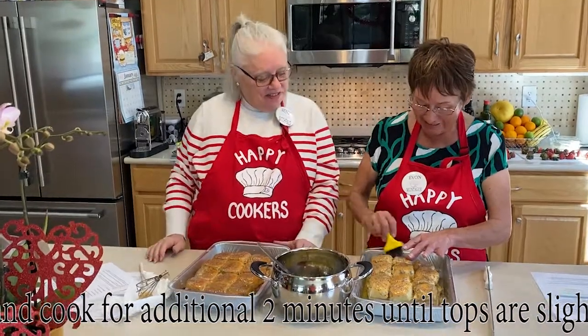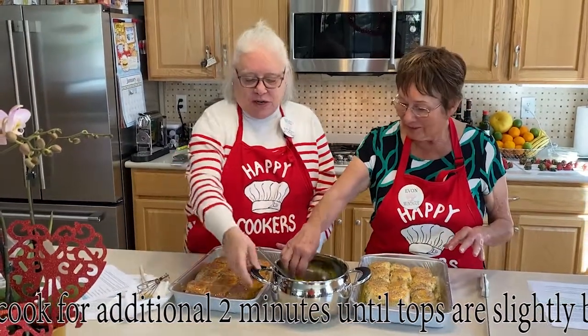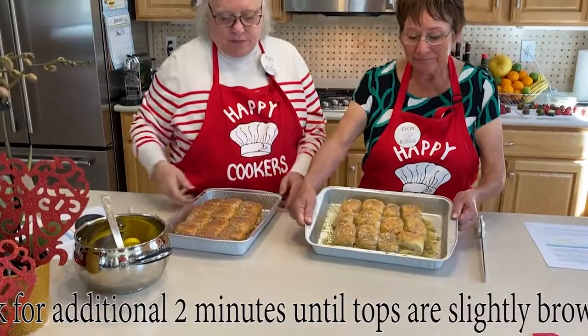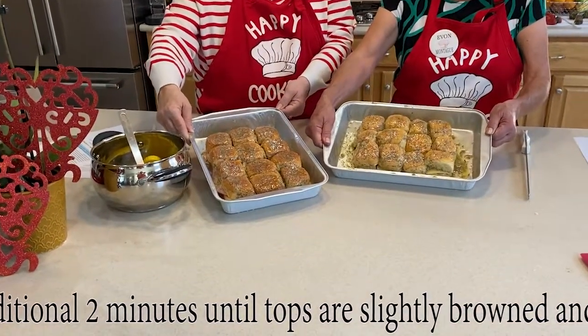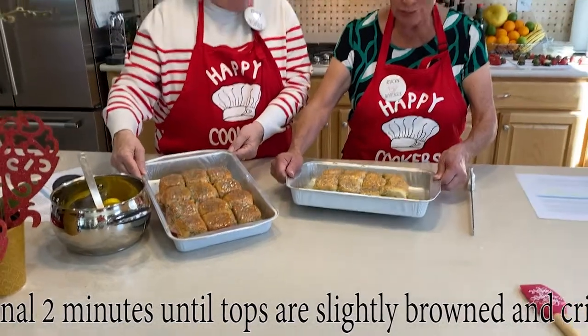Okay. All right. Oh, that looks good. Now let's show them what it looks like. Go ahead. Doesn't that look beautiful? It looks amazing. And just wait till you eat them.